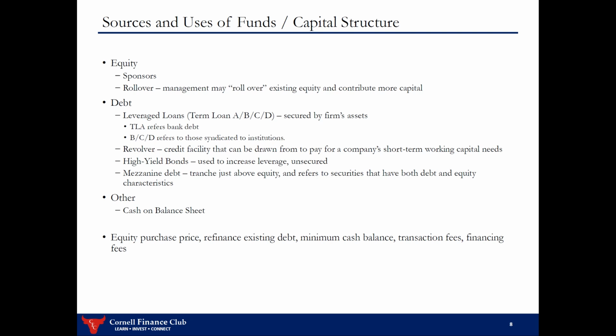Leveraged loans are typically A, given by the bank, and B, secured by a firm's assets. So essentially, a mortgage is like a leveraged loan because you take a loan from the bank, and then if you don't pay down the loan, the bank takes your house. So that loan is secured by the value of the house as collateral. So these loans are secured by the assets of the company.